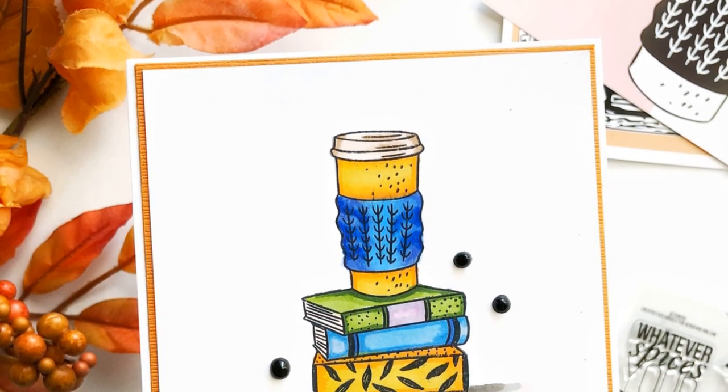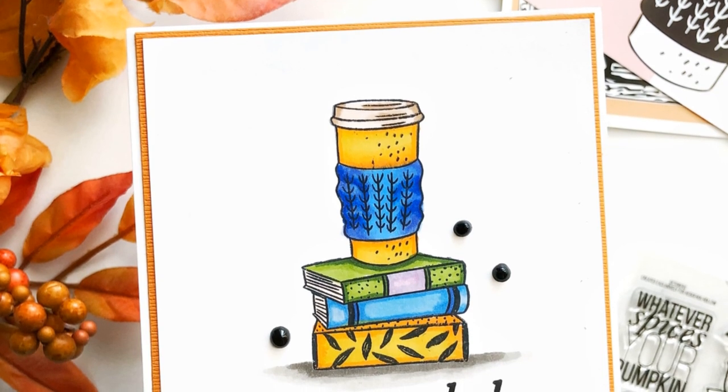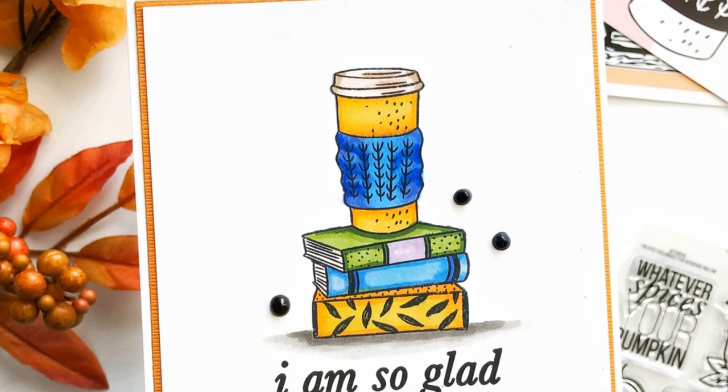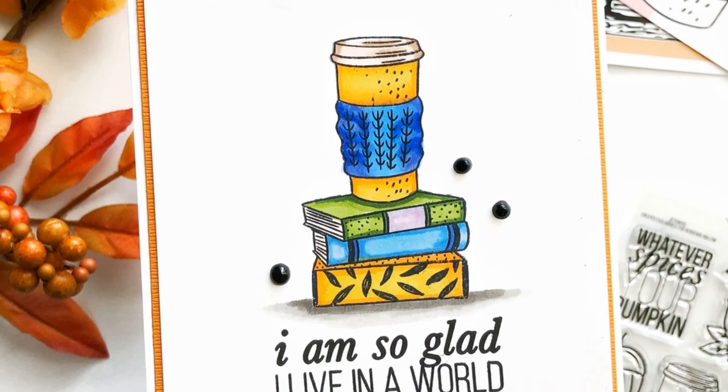To embellish the card a bit, I went ahead and used the Nuvo drops in ebony that were included in the box just to bring in some black from those black lines where I stamped and from the sentiment, and I absolutely love the way this came out.